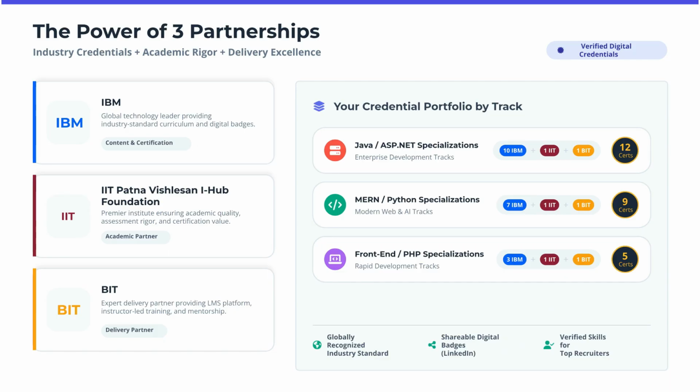Our program is strengthened by 3 key partnerships: IBM for industry curriculum, IIT Patna for academic rigor, and BIT for expert delivery. This collaboration ensures globally recognized and verified digital credentials.